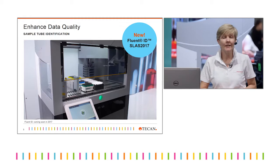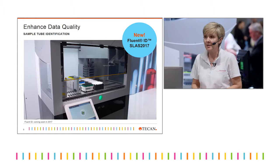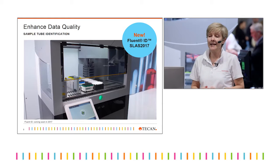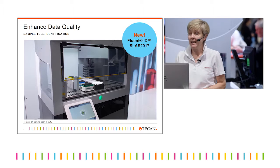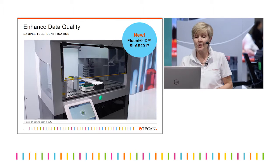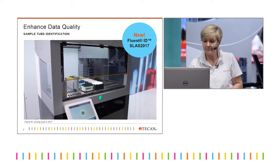Enhancing data quality, one of the best places to start is to have a solid sample identification system. And we're delighted at SOAS 2017 to launch the Fluent ID. It's on two of the systems that we're demonstrating at the show here. And I'd like to show you just quickly how that is working.